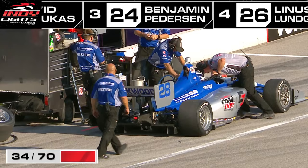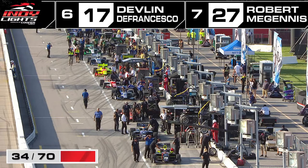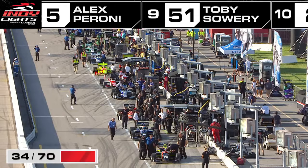They have three of the top four starting spots with Josef Newgarden and Simon Pagenaud in row number two. A couple of the drivers that struggled in qualifying include Rinus VeeKay and Ed Carpenter. Tony Kanaan probably not real happy with his starting spot. He'll roll off in the 18th position.